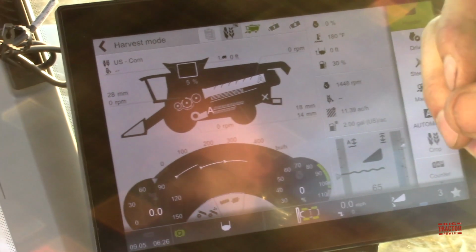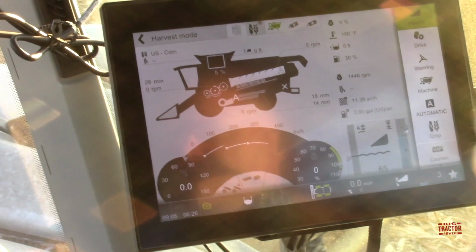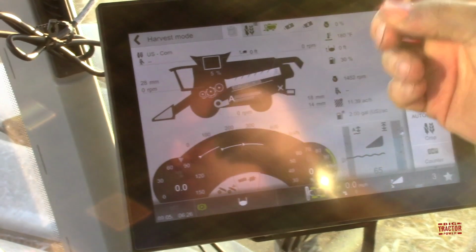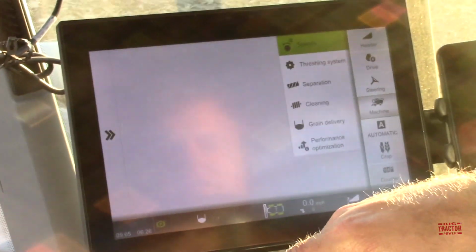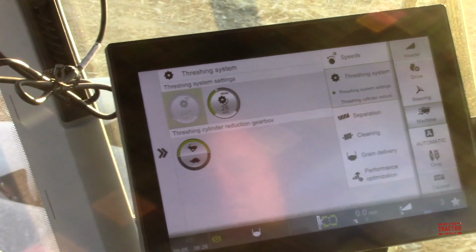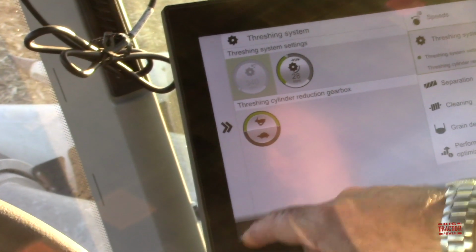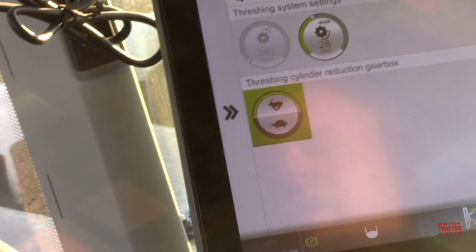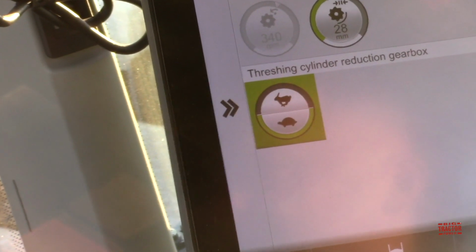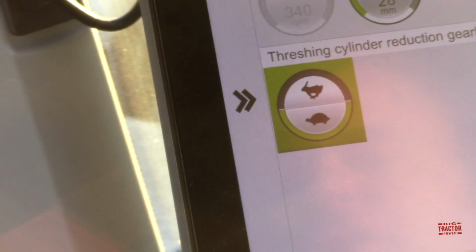Some of the other convenient items customers have been asking for, as I mentioned, is being able to transition from one crop to the next without leaving the cab. For example, threshing. I'll go in here to the machine icon, hit threshing system, and right there is my threshing cylinder reduction switch. So I can toggle from low range to high range right here from the comfort of the cab. I don't have to leave the cab to make any mechanical change to the threshing drive. It's all done right here.